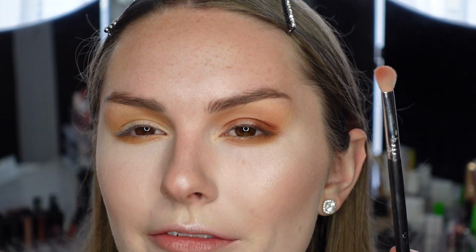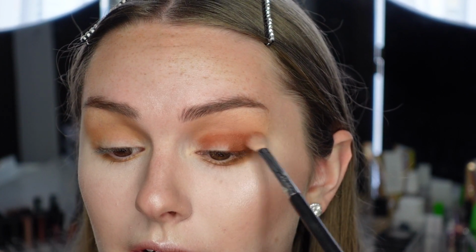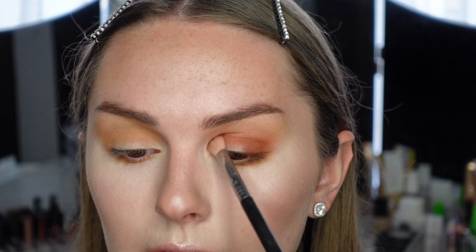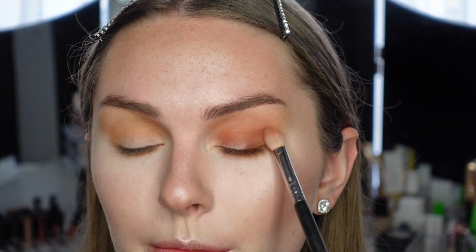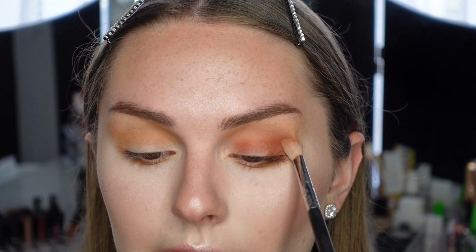Now I think what I'm going to do to blend it out is go in with my Sigma E25, I think this is. It's one of those pinch blending brushes like the MAC 217. It's sort of clean, I hope. And I'm going to kind of just blend out the edges. Okay. It does blend out pretty nicely and it doesn't lose too much of its pigment. As you can see, it's definitely still there. And it's blending out really nice.